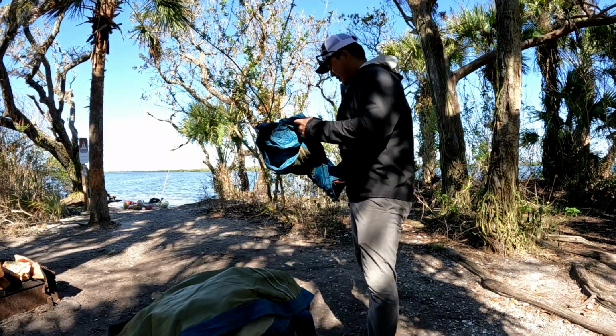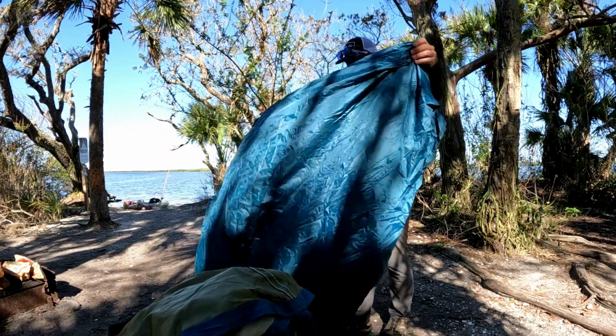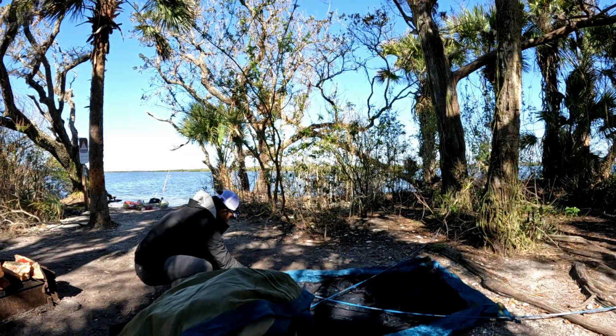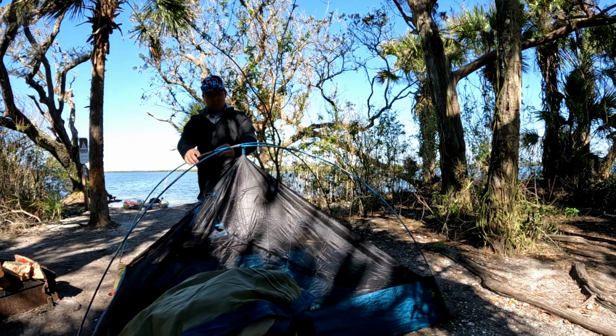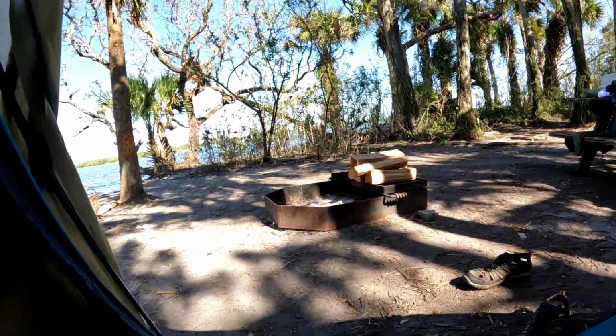This Kelty 2-person tent is awesome. I've now had the luxury of using it a couple times, and definitely one of my favorite tents yet. Thanks, Todd, I appreciate it. The weather being cold is nice because there's no bugs. Mosquito Lagoon gets its name for a reason. A lot of mosquitoes, lots of bugs, lots of no-see-ums, but we're bug-free right now, so I'm gonna sit here with the window and door open.